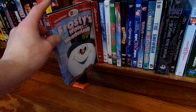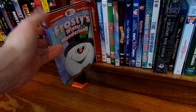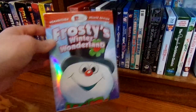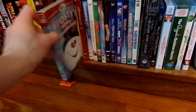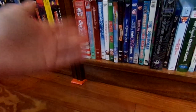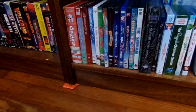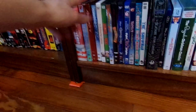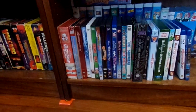And of course, I have my DVD set, and I also have Frosty's Winter Wonderland, which I personally think is a more faithful sequel to Frosty the Snowman than Frosty Returns. I've always kind of wondered why every Frosty the Snowman DVD or Blu-ray release always comes with Frosty Returns, because I personally think that this one is a better sequel than Frosty Returns. Because he goes back to the same town that he was in the first one, and the same kids are in it. So I don't know why they don't include Frosty's Winter Wonderland with releases of Frosty the Snowman, since I think that's a better sequel. But I'm getting a little bit off topic.